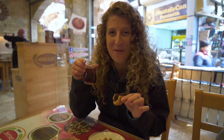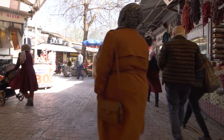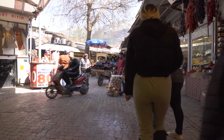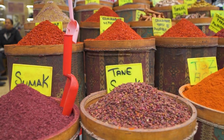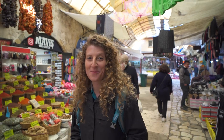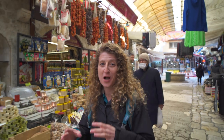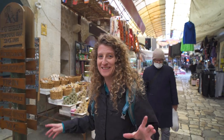Oh, that's really good. What a tasty little afternoon treat that was to stumble upon. Let's keep going. This bazaar is such a labyrinth of different little alleys and streets. Considering this has been such an important stop off along the Silk Road for millennia, it's no wonder it's grown to such crazy lengths.